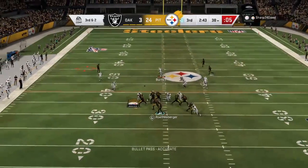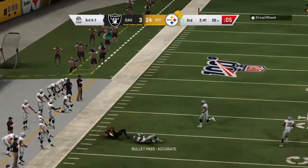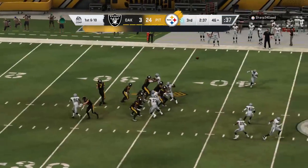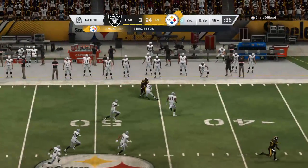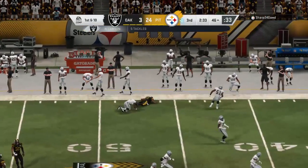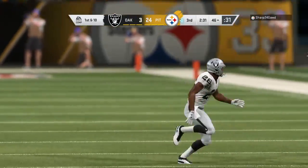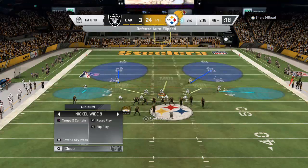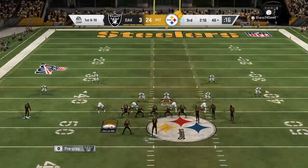3rd and 2, now Roethlisberger. And he's got Moncrief. And he'll be taken down, but not before he works it past the 50. Pittsburgh getting 16 yards there and also a 1st down. 1st and 10 at the 46. Roethlisberger now 12 of 16 thus far.